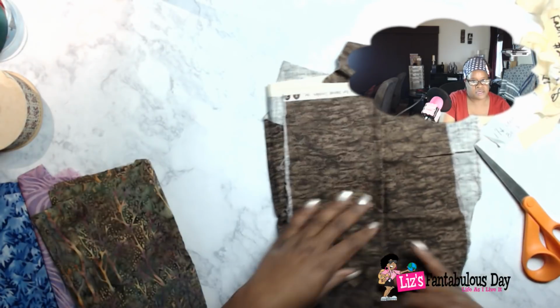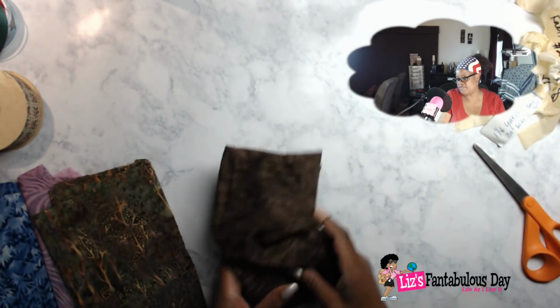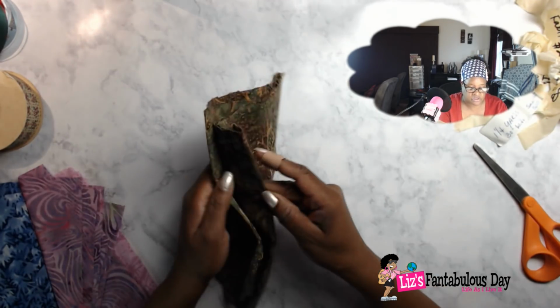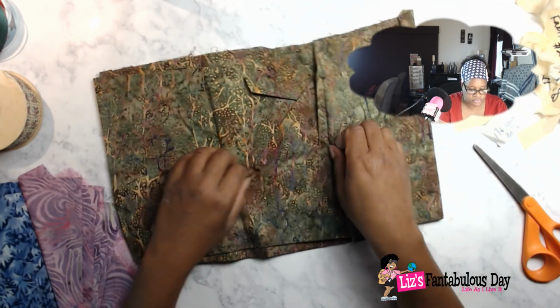I like vibrant colors, and I like the neutral colors. I don't have a favorite color. Do y'all have a favorite color? I don't have a favorite color. I just like color. And, ooh, this one's pretty.